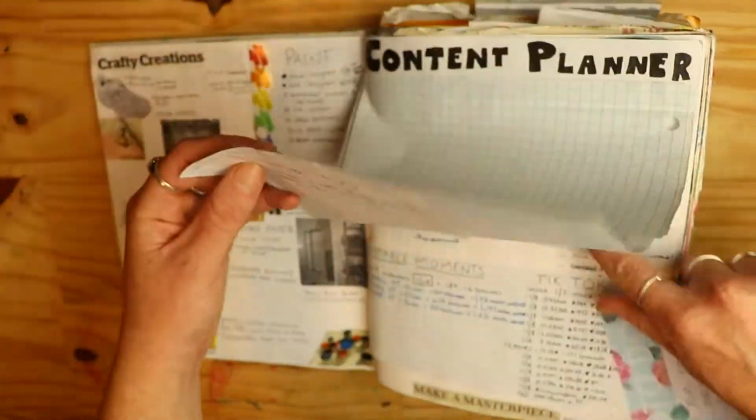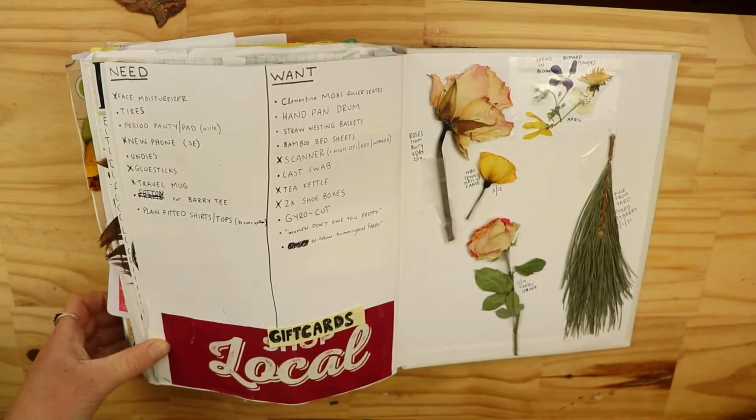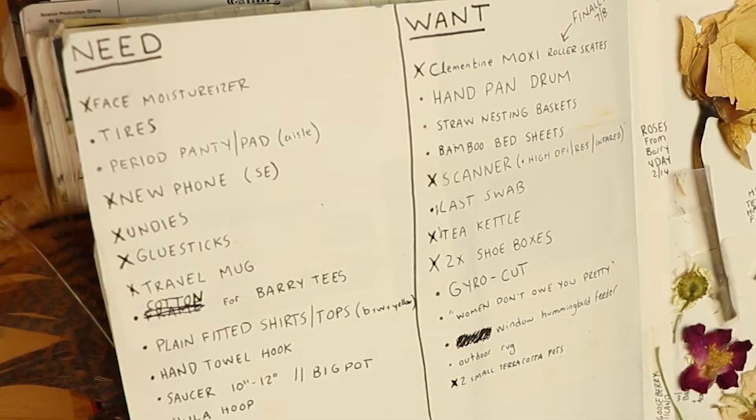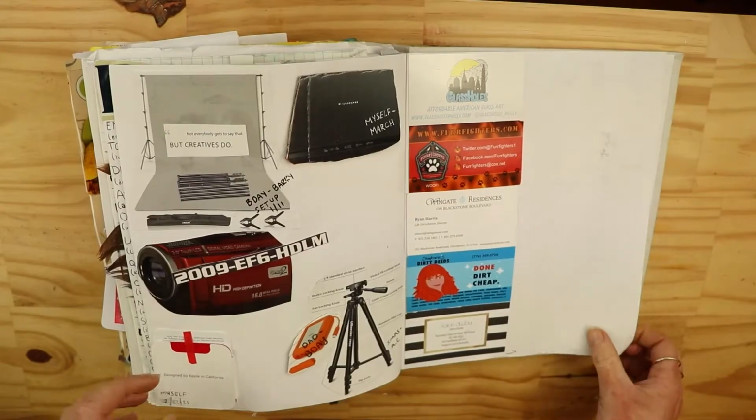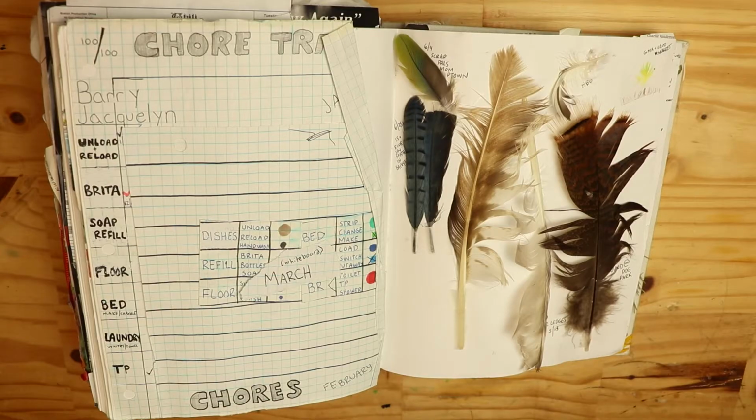The back! Really, the only way to see the growth that I've done in these back pages is by comparing what it was to what it is now. So, pressed flowers. Wow, look at her go. Need and want list, we're making it through. Business cards, I don't even have enough room anymore. Feathers, whoa, we're about to fly away.